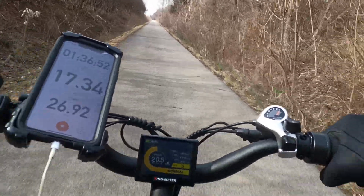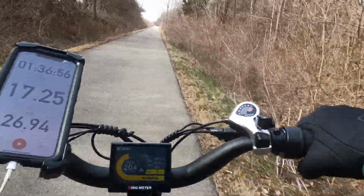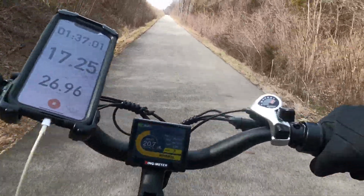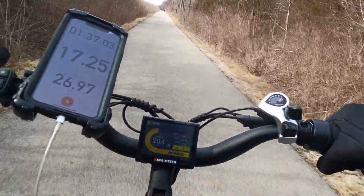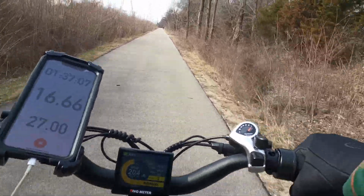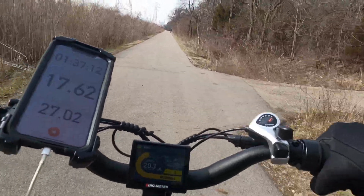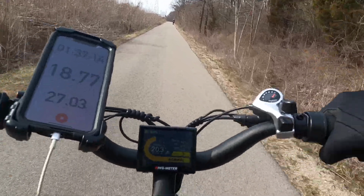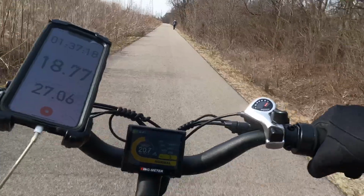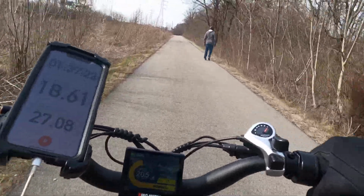Yeah, we got a little better, almost 3 miles to go now. And we're down to 64% of the battery, so only used about 36% coming back. Been a very easy ride today. Yeah, we just crossed over 27 miles. On your left.